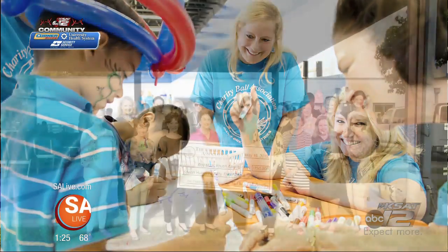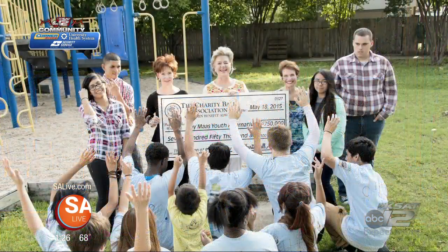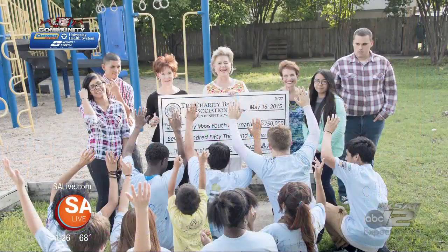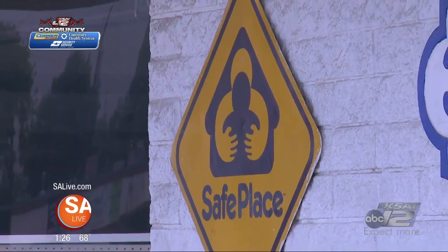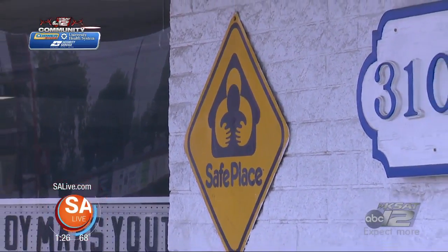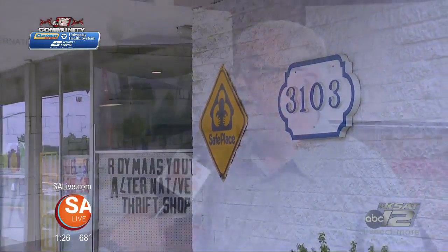Their 60th anniversary in 2015 was marked by making a significant impact gift of $750,000 to the Roy Moss Bridge Emergency Shelter, another organization in San Antonio with a 40-year history of protecting and helping children. We deal with kids who've been abused, abandoned, or traumatized in their home settings. So either they've been removed from their home, they're runaways, or they're homeless.